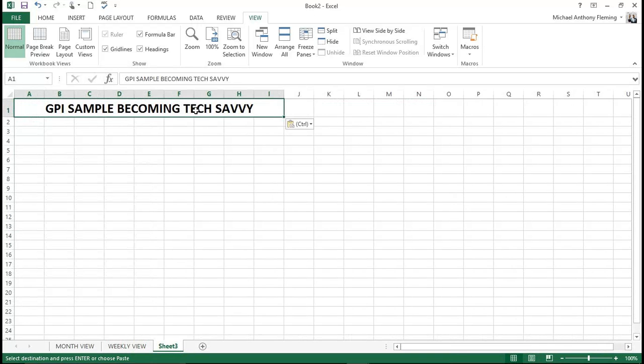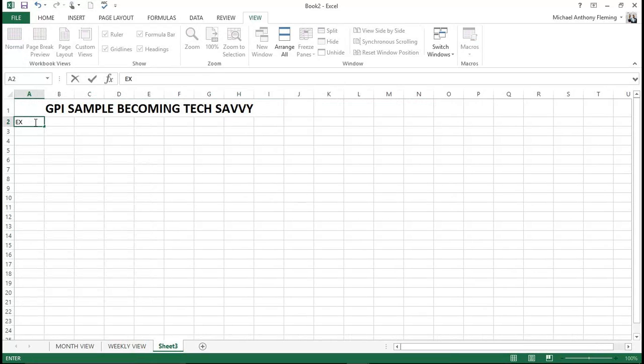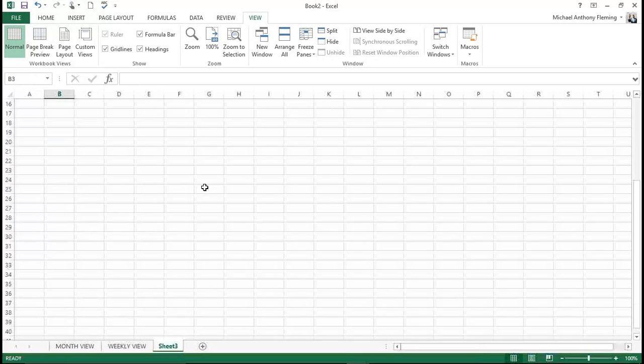So you've got the GPI sample, and then I've got my expenses. And then above there, I can say day one, right? Again, I just have it generally typed in. I don't have anything saved, so that's why it's scrolling out of the way.